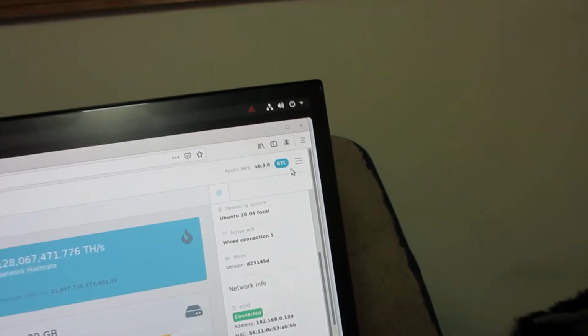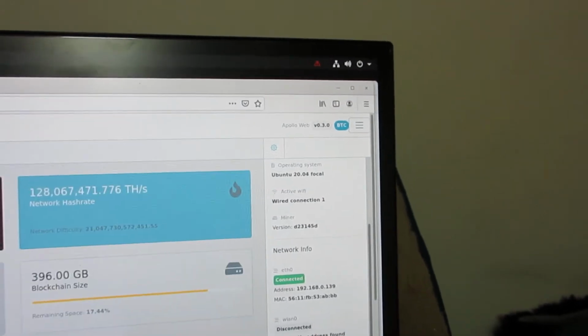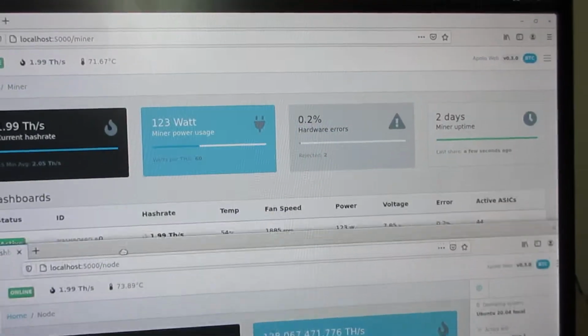If you look back up here, you can get out of that by hitting right there, and that disappears, or opening that up. So this is the node page. The blockchain here, you can see 396 GB occupied. Now I'm just going to drag this down. You can look over here.